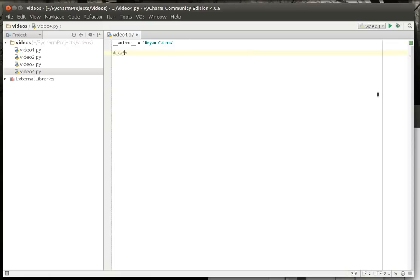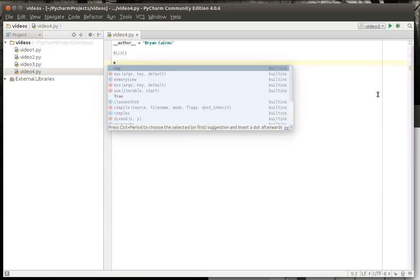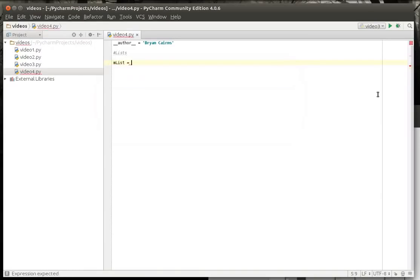Now, what is a list? If you're familiar with other languages, a list is an array, in short. If you're not familiar with other languages, well, what is an array? Simply put, think of it as a box, and in that box you can place things. Actually, let's call this mList, and you need these brackets here, and we're just going to say 1, 2, 3, 4, 5. That's a list. So think of it as a box that you can place things in. And in this box we have 5 things.